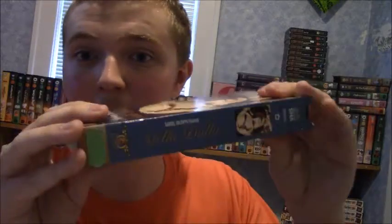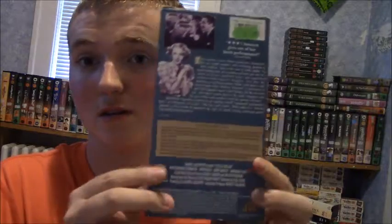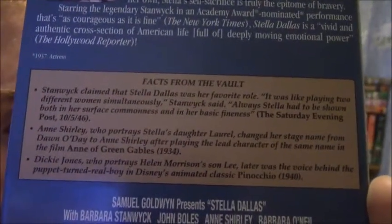Once again, the print date is blocked by an end label. Facts from the vault. Saratoga Trunk does not contain the original theatrical trailer, and neither does this one. May 18th, 2000.